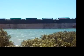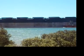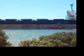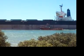Look at those tugboats work at it. My goodness. Very much a tourist thing to do. Is it not?